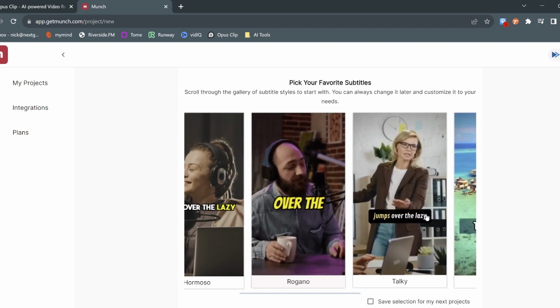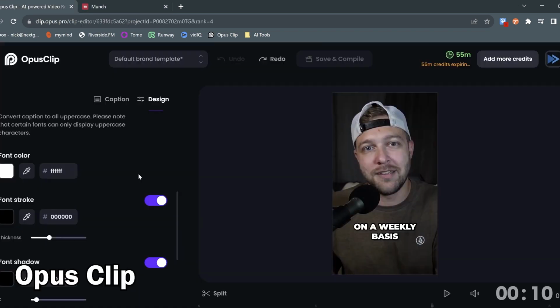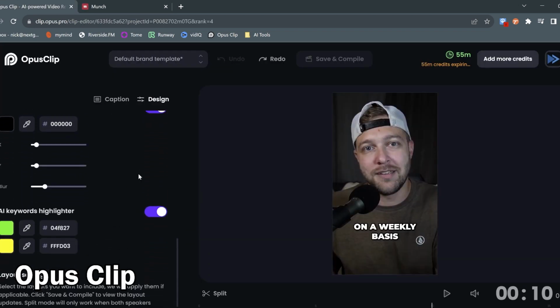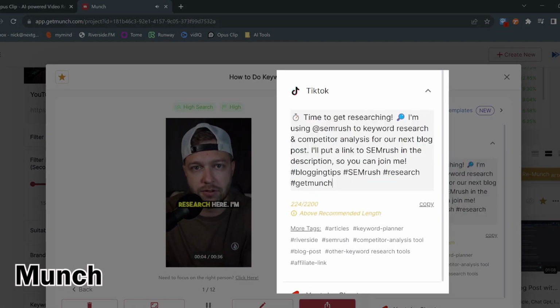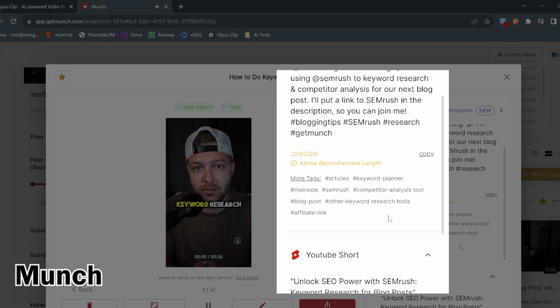With Munch, there are additional styles that you can choose from as far as how your captions are displayed on the screen. In Opus Clip, there's a little bit of customization, but there's not as much freedom or variation in the caption styles. Now, the last thing I do enjoy about Munch is that it provides you a social media description that you can copy and paste over to the platform that you're posting on. They aren't always perfect, but it's nice to get that first draft in and out of the way.